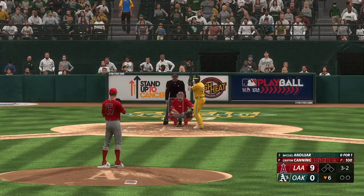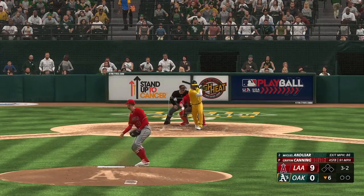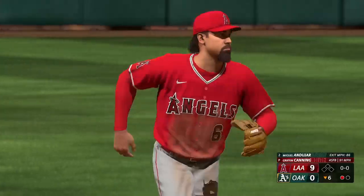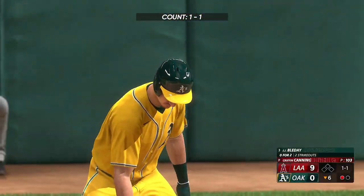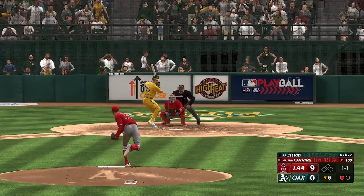In for a strike. Now it's 3-2. On the ground to third. Oh, what a stop. Over to first. Got him. Out. Great play to keep the leadoff man off base. Cat-like reflexes on that one. Makes the dive, has to get up. Clean exchange to throw a strike across the diamond. And what a tremendous play.